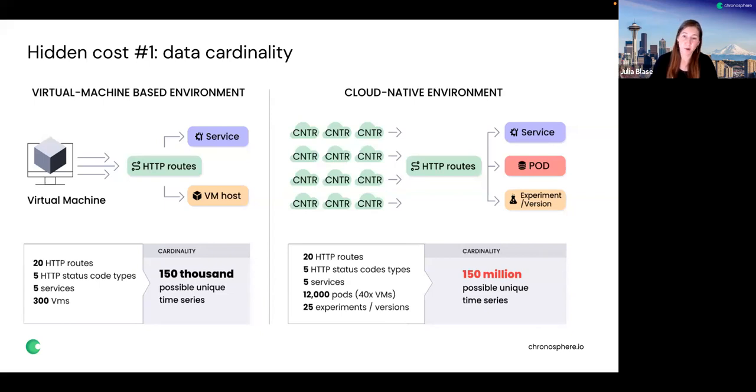Number one, probably less of a hidden cost and more of an obvious cost: more cardinality equals more data, right? George, you just talked about data growth. Cardinality is a big part of data growth as you move into a containerized and microservices world. The more unique values you have, the more data you're storing, and the more you have to pay for it and dig through it to find the signal you need. Some of the hidden costs that cardinality adds are more along the lines of the rate of change of your system.